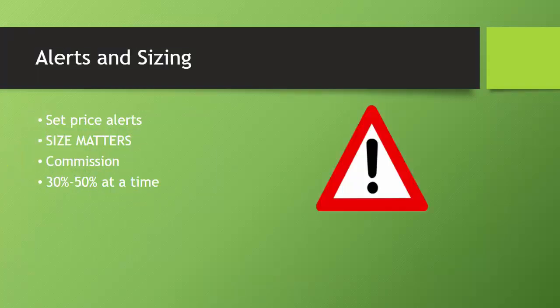Okay. But last part of this, we talked about setting price alerts already. Kind of skipped that here in the little presentation. But basically, you just don't buy all at once. And I'm really hoping that a lot of you guys stuck around till the end of the video, because this is arguably also one of the more important aspects.